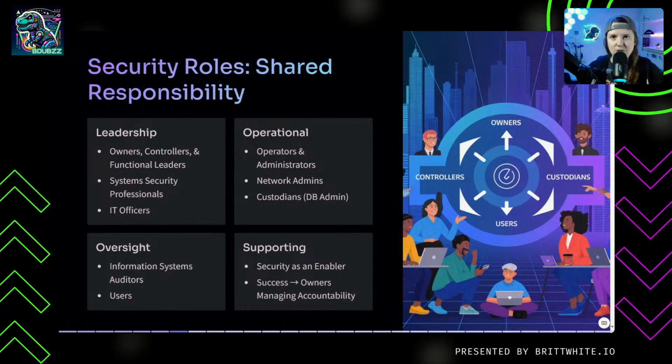Then we have operational roles. Operators and administrators handle the day-to-day system management, including patching and troubleshooting. Network administrators maintain network infrastructure and security. Custodians, think like database administrators, are going to protect the assets they don't own. Think of them as trusted guardians of company data.